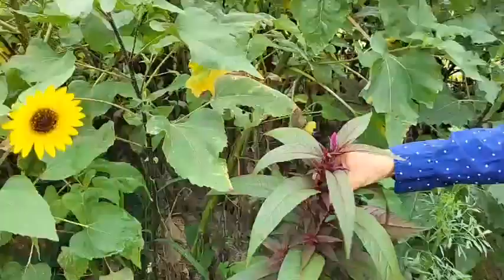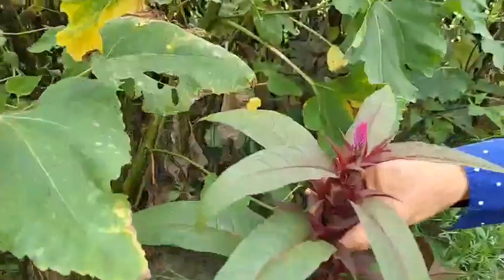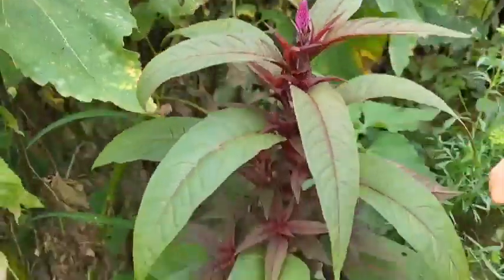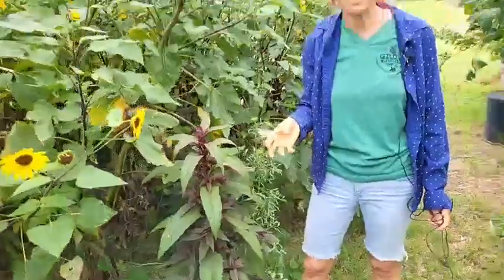I know that this celosia plant is going to grow more flowers, and the leaves are food. I know that it's going to grow every year, so I reseed it.